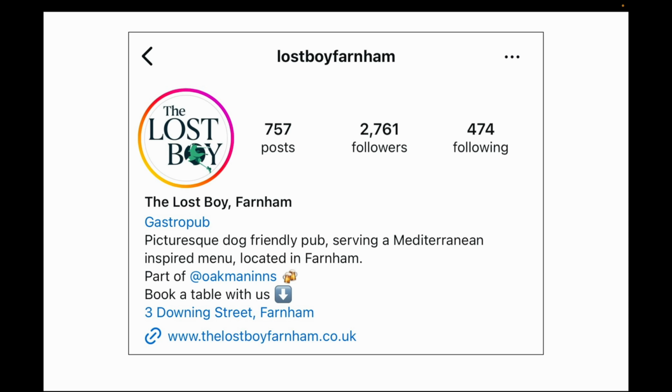This gastropub uses a straight to the point, keyword friendly bio. We've got words like picturesque, dog friendly, Mediterranean inspired menu, and where they're located. There's also a really clear call to action, book a table with us, and an emoji arrow pointing down to the URL link where you can make a booking.